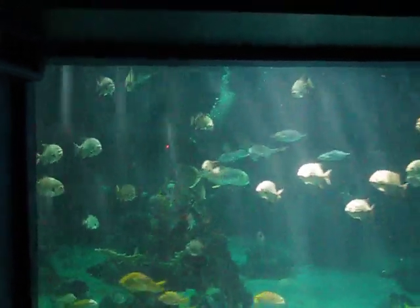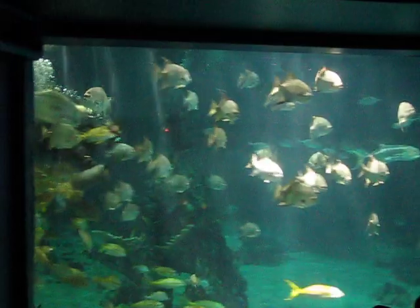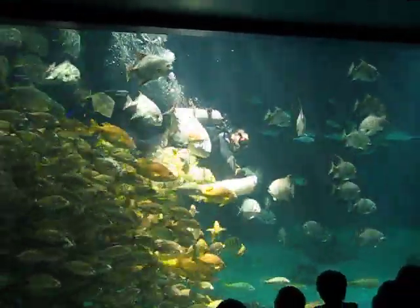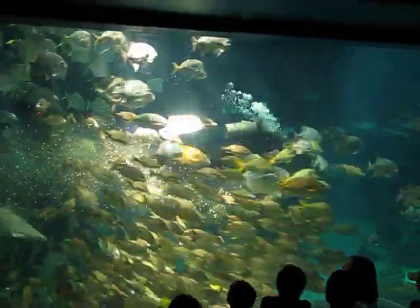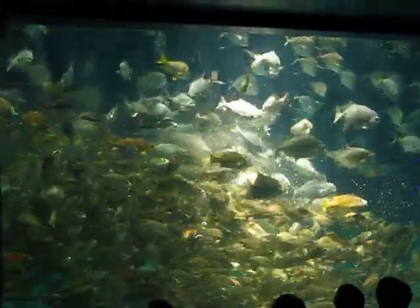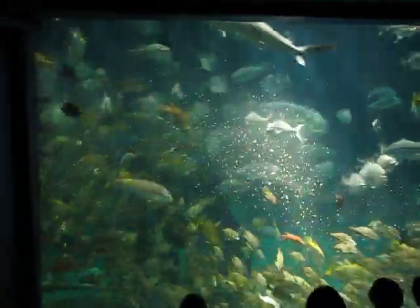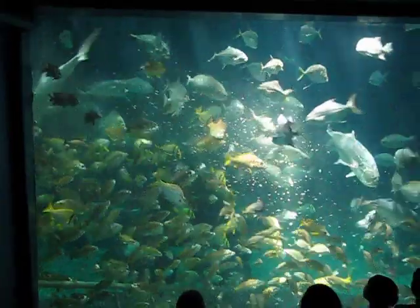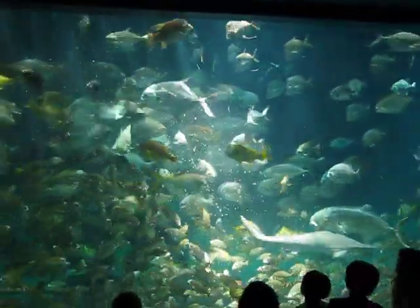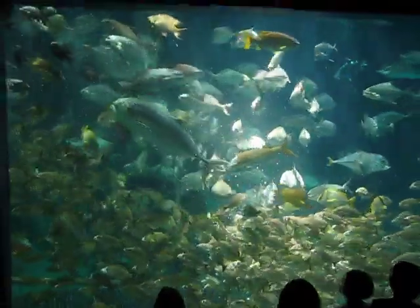Let's see where our diver is. There's our diver. There we go. Now if you look closely, the diver's back. Now you'll notice that the shark is cutting through, but it's not feeding on the fish. It's actually stealing their food. Sharks are opportunistic feeders, so it's actually gorging itself on the food that's been out there for the fish.